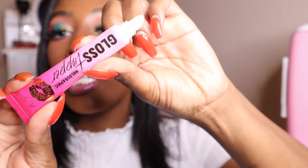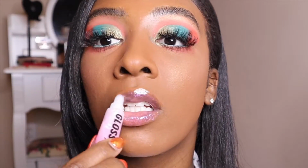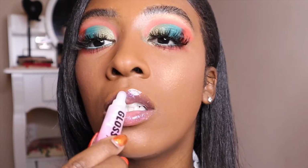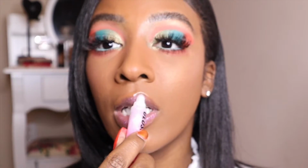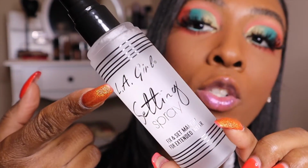All right, so for the final addition to this makeup look, we're gonna go in with the LA Girl. This is their holographic topper. So gorgeous. Look at this, you guys. Oh, so pretty. Oh my gosh, that is gorgeous. That is so pretty. We're gonna go in with the actual setting spray.